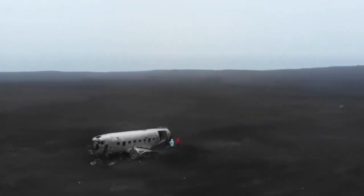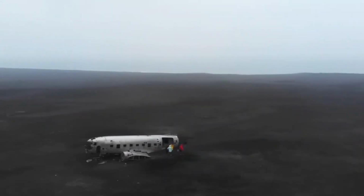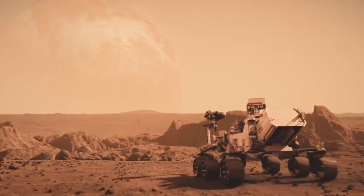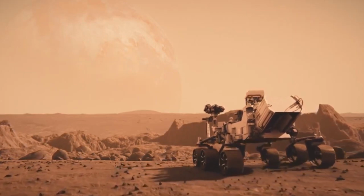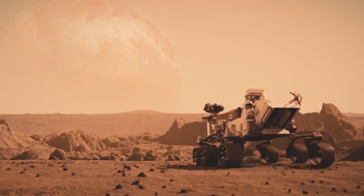Then in 2021, Perseverance arrived, equipped with state-of-the-art technology to search for biosignatures and collect samples for future return missions. Through their lenses, these rovers have offered humanity an unprecedented glimpse of Mars, sending back stunning imagery and helping scientists visualize its landscapes. Let's see how the greatest minds on our planet made all of this possible.